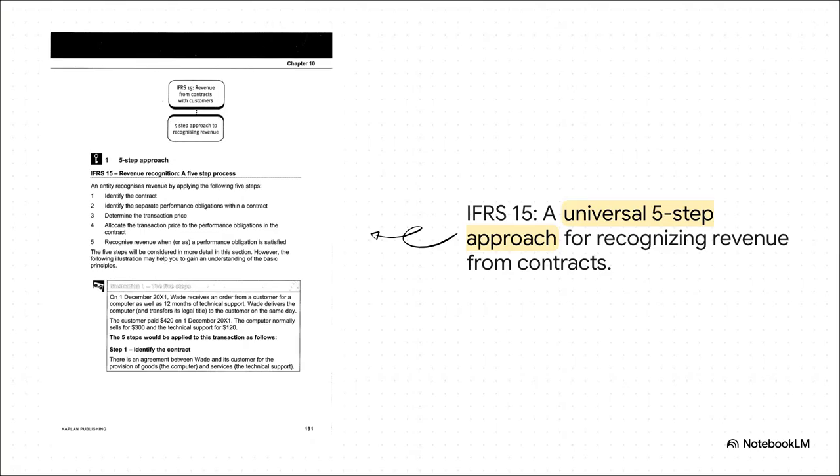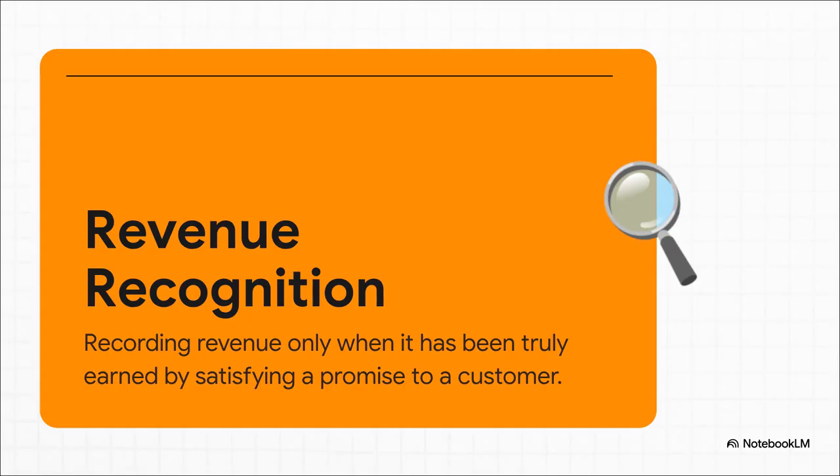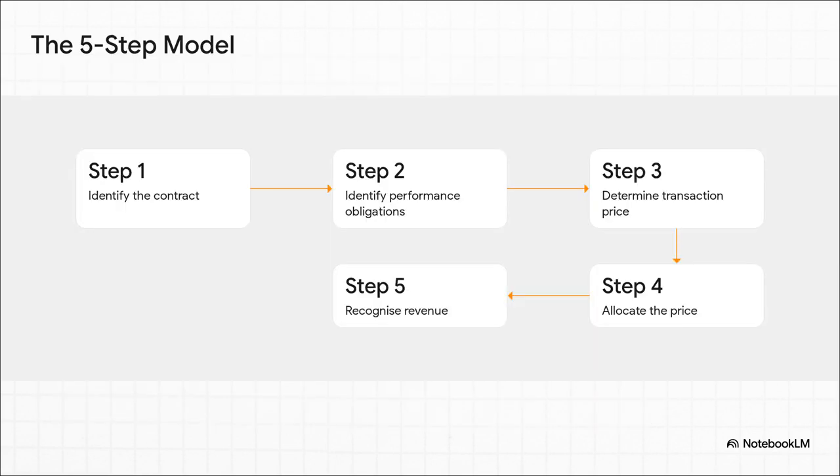And here it is, IFRS 15. You can think of this as the global gold standard for how to count your money. It was created specifically so that $1 of revenue means the exact same thing whether you're looking at a company in Tokyo, Berlin, or right here in New York. And this whole massive standard is built on one single powerful idea: revenue recognition. The key words here are truly earned. It's not about when you get the cash, it's about when you actually deliver on the promises you made to your customer.